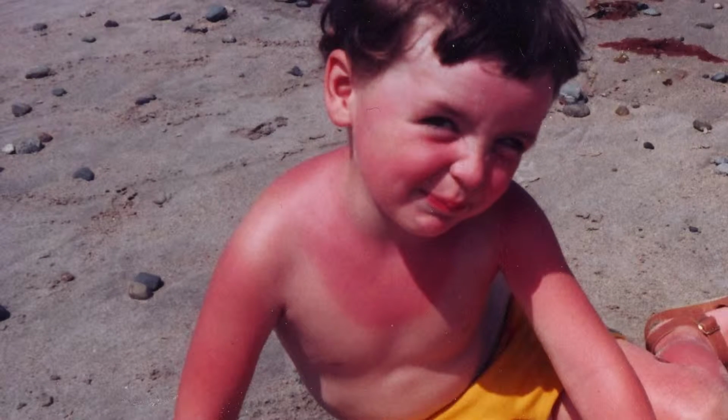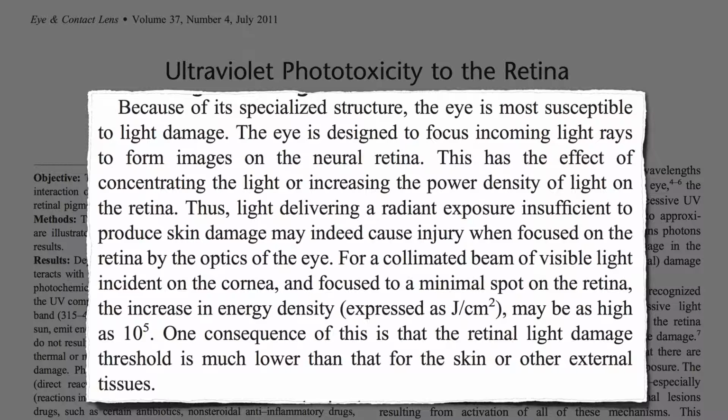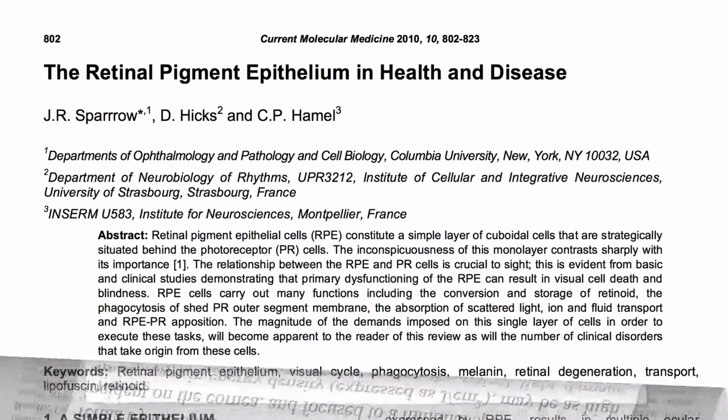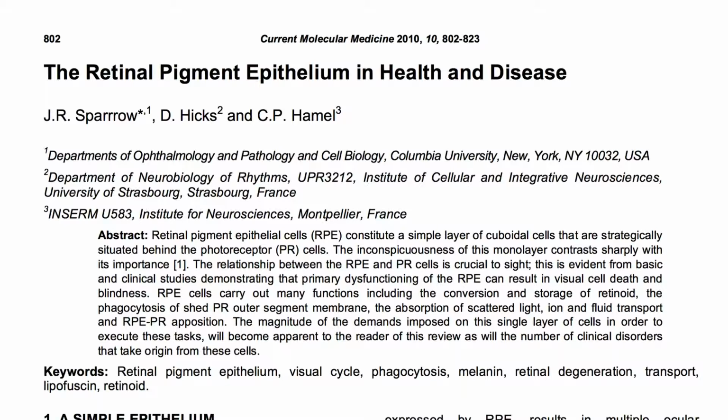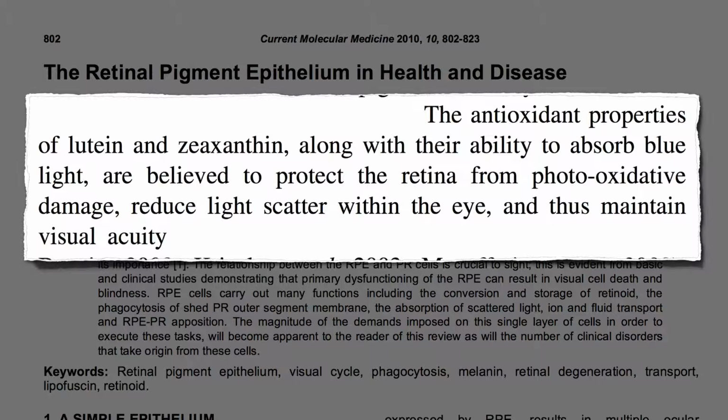Anyone who's ever gotten a sunburn knows how damaging the UV rays in sunlight can be. Imagine what those same rays are doing to the back of our eyeballs, our retinas. The eye is designed to take sunlight and focus it like a magnifying glass into the back of our eyes. Thankfully, we have a layer of cells in our eye called the retinal pigment epithelium that supports and protects our delicate retinal eyesight machinery. This layer builds up yellow plant pigments from our diet, like zeaxanthin, which absorbs blue light and protects the retina from the photooxidative damage.